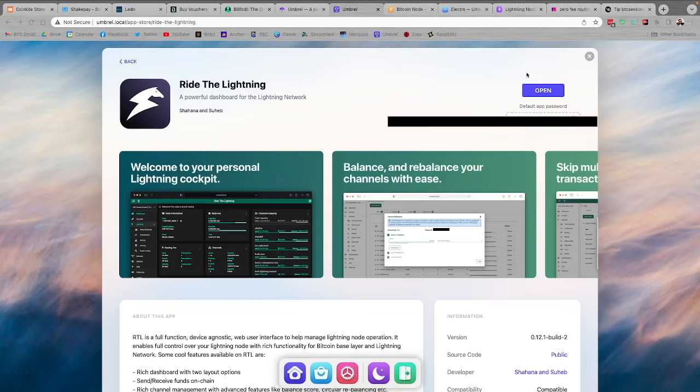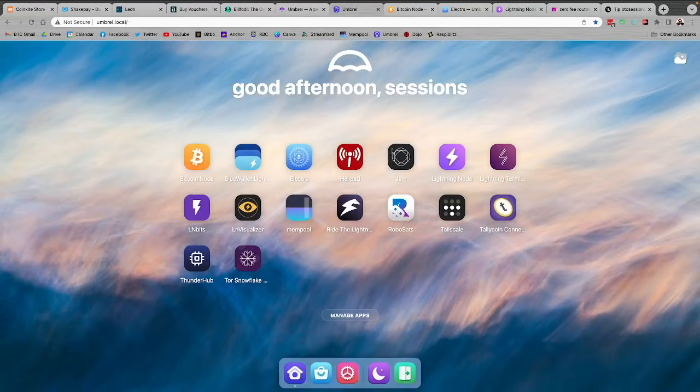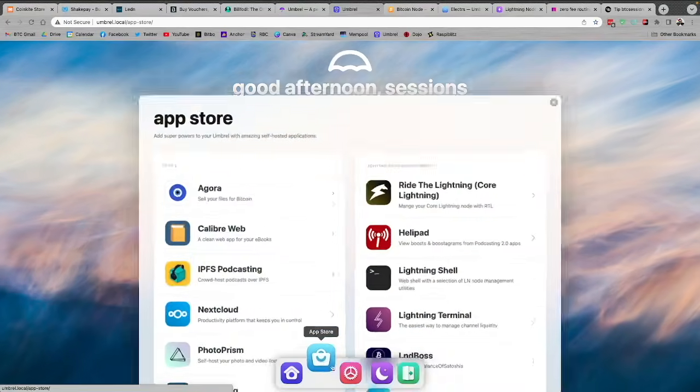Now, on this main screen here, you can either just X out directly, or you can hit back and then X out, whatever you want, if you want to get other applications. So when we X out, we get back to our main screen. We can see Ride the Lightning is now an application on our home, and we can click it and open it if we want.